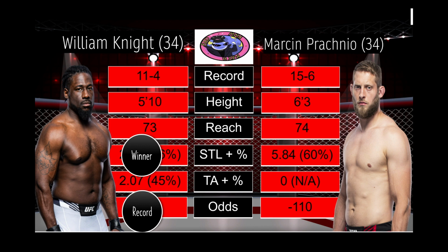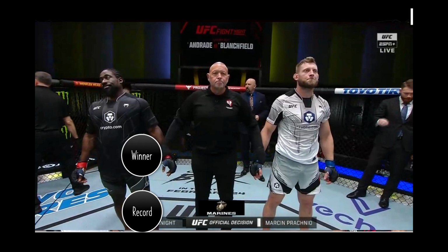Third was pretty much the same, more kicking at range. This fight was bad, really, really bad. Credit to Prachnio, he did the job. Knight might want to head back into Amazon tomorrow and ask to go full time. This shot of Knight's face pretty much summed up the entire fight.